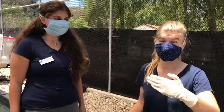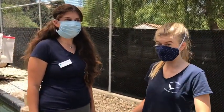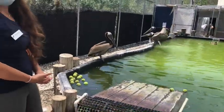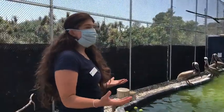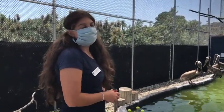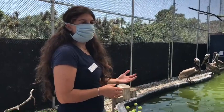So it's really important that we respect their boundaries, as they are wild animals. They're not cats or dogs. We can't treat them the same way. We actually kind of want the animals to be afraid of us. Out in nature, we can't guarantee that people are going to be as kind as the ones here. So we have to make sure that the animals aren't comfortable around people.